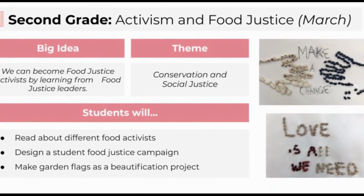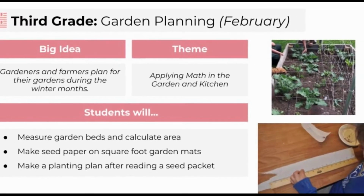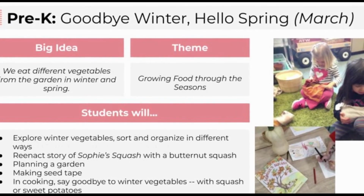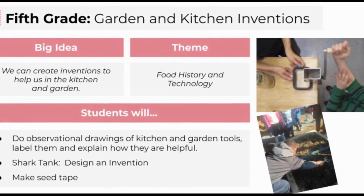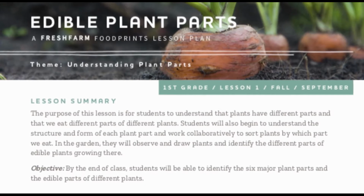FreshFarm and FoodPrints have been a part of 2 USDA farm-to-school grants. The way the program typically operates is that every student at each of our partner schools, each of their classrooms has a FoodPrints session every month. And during that session, their classroom teacher comes along with the class to learn with them, to help connect to what they're doing in their classroom. Parents come to help chaperone what's going on in the classroom, and they learn along with their students.